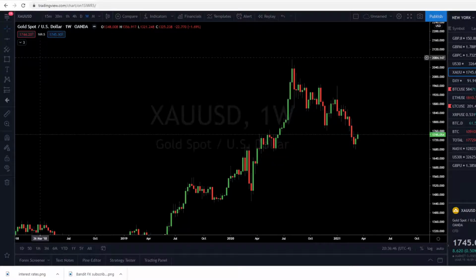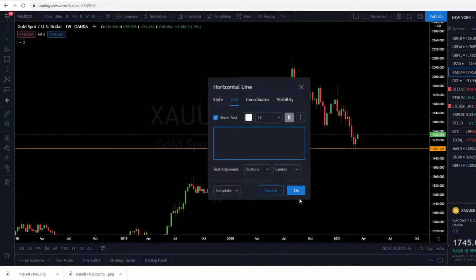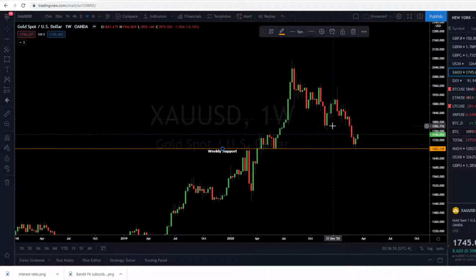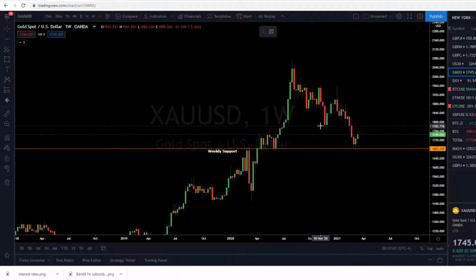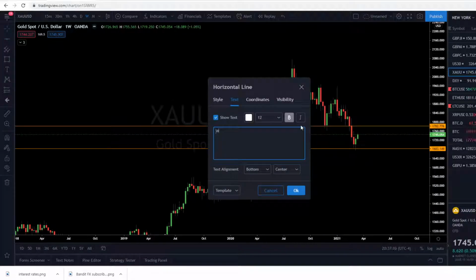If you take a look at gold on the weekly time frame, we tapped into this weekly support at around 1680, and our last weekly support, or basically important level that we need to be aware of, is around 1785, 1786. So I'm just going to go ahead and mark this off because this is the closest area of concern on the weekly.